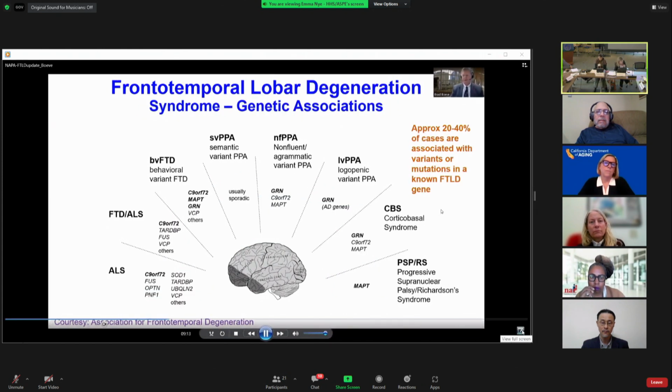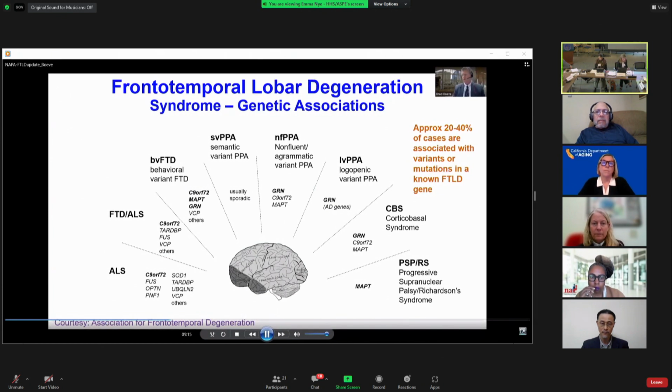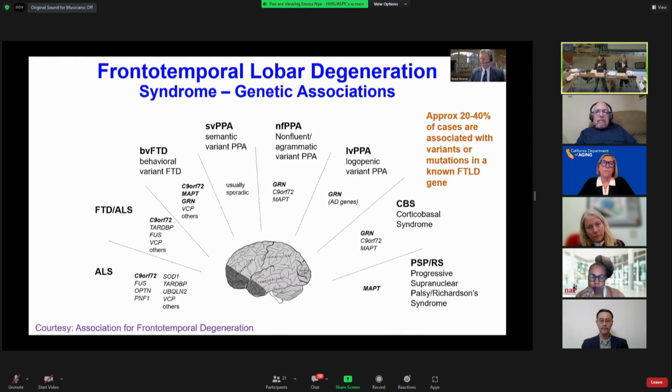And genetics are important in FTD. About 20 to 40% of cases are associated with variants or mutations in a known FTLD gene. There are dozens now known to be associated with FTD and/or ALS, and just some of those are shown here. And there are what are called the big 3 of FTD: chromosome 9 open reading frame 72, microtubule-associated protein tau, or granulin or progranulin. Those are the 3 most common. And there is somewhat of a relationship of certain genes with the syndrome, but if there is a genetically mediated disorder suspected, it is worthwhile doing a panel to investigate because of the variability and non-one-to-one correlations in a lot of these syndromes.